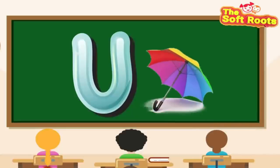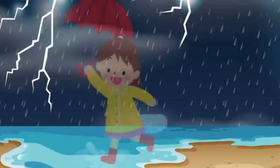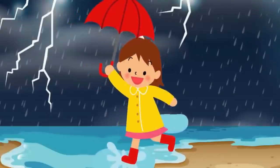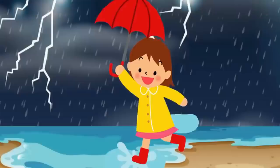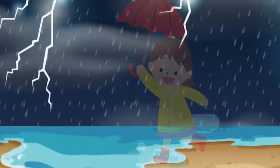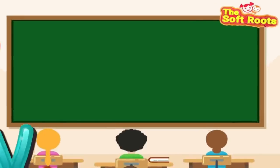U for umbrella. An umbrella protects us from rain and also from sunlight when it's sunny. Don't forget to carry an umbrella when it's cloudy outside. V.